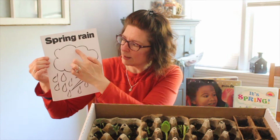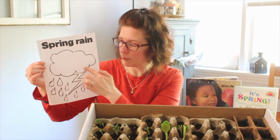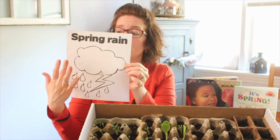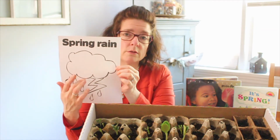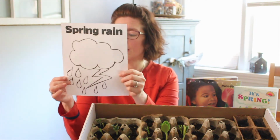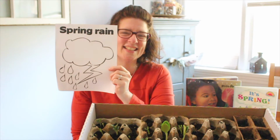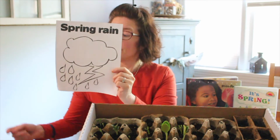Do you know what we did with this? Oh, there's so many different things that are running through my mind right now. We glued on some cotton balls for the cloud, but they wouldn't be white because a white puffy cloud is usually when it's nice out. But it could be gray or dark gray clouds, and there was a lightning bolt in there, and we did glitter on that one, but that's not always so popular. So maybe paint it, whatever you want to do. Just giving you ideas. But the raindrops, we used water.